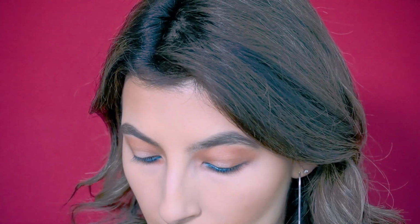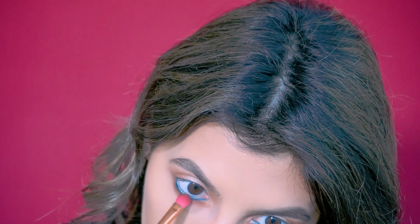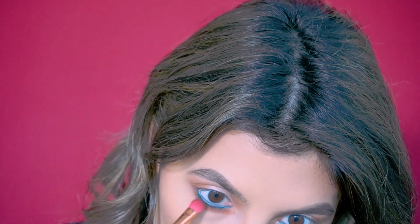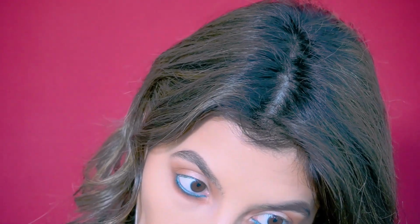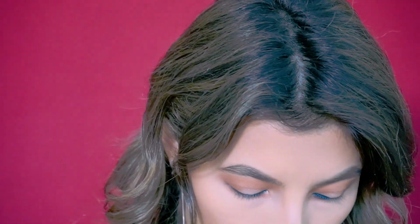Now that we have this intense lower lash line, I'm gonna take my brush from Ubu and just try and blend it out a bit more because I don't want a harsh line. I'm gonna take the shade again one more time and add it to the lower lash line.